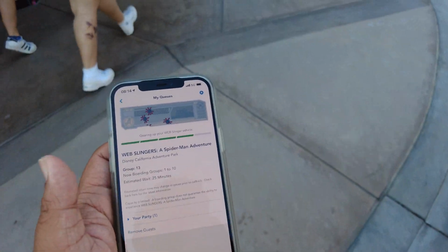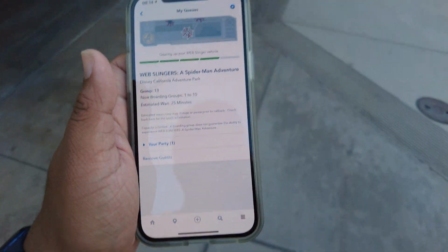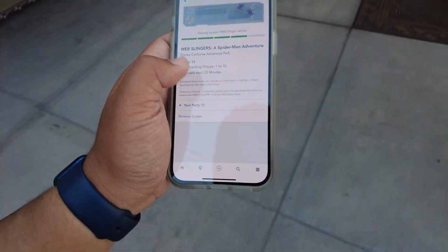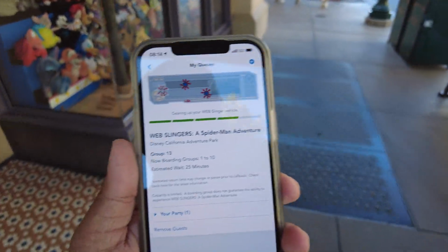Chill. All right, so yet again, we pulled Boarding Group 13, unlucky number 13, and it's coming up soon. So there is a Boarding Group 1, and we will be on in just a few minutes. Now, note the time. It's already 8:14, and the park is technically open already.